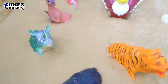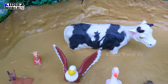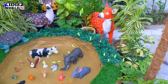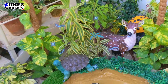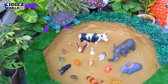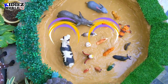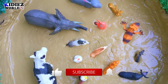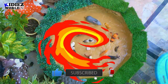And we have beautiful, lovely farm animals. We have wild animals. We have this American eagle. And we have a very good Kidiez World TV setup. As you can see, we have very, very beautiful, lovely plants. We make it like a jungle. We are just trying. As you can see this aerial view, this will also show you what we are doing for our audience, for our viewers, to make them a beautiful video every day.